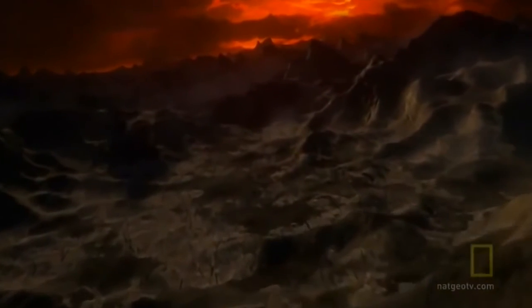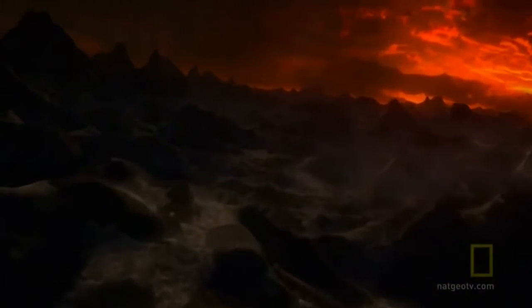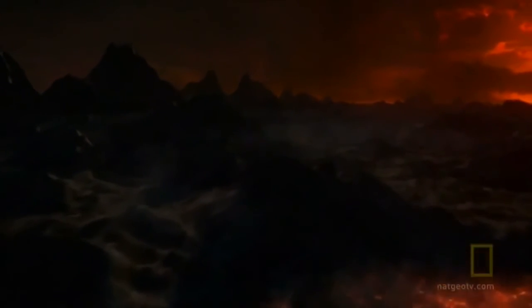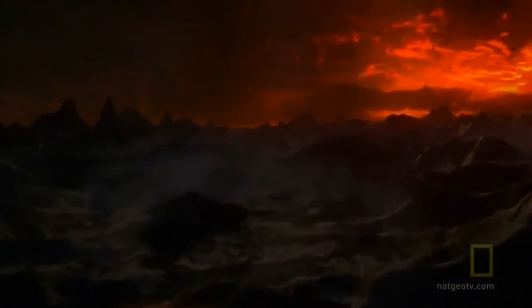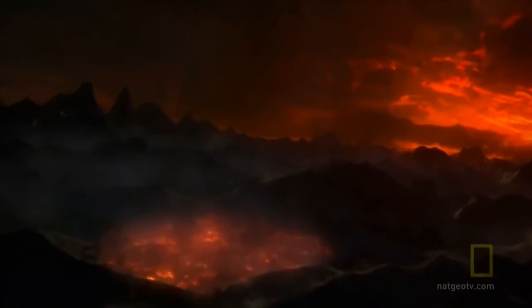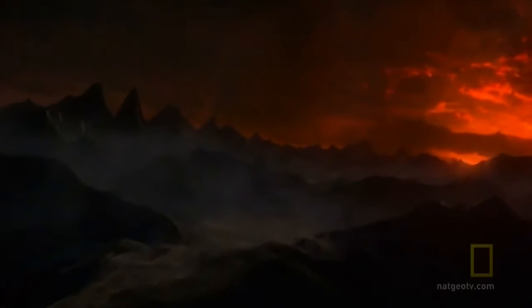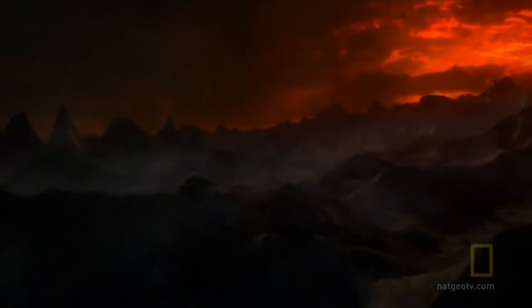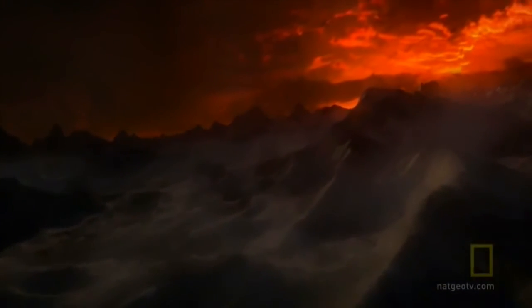The entire sky acts like a giant lamp, heating the Earth's surface to over 500 degrees. Vegetation spontaneously ignites. Even months after the impact, smoke and ash still block out the sun's rays. And with less sunlight, plants die and the animals starve.